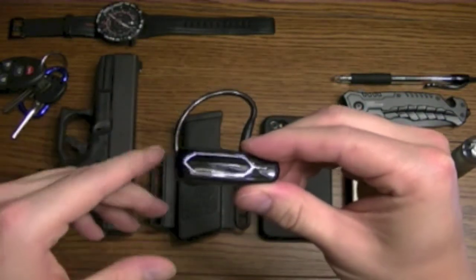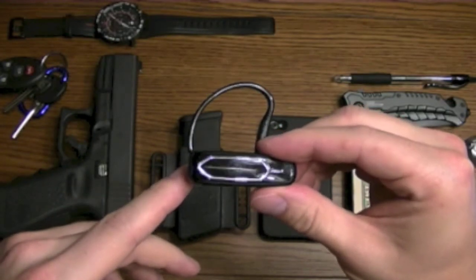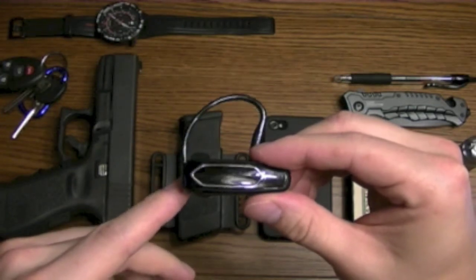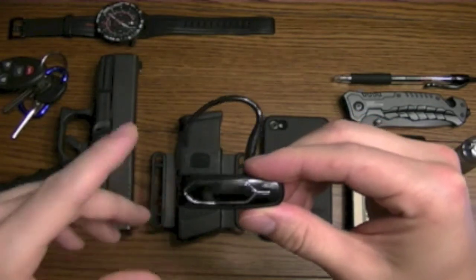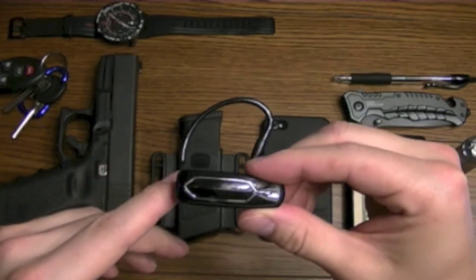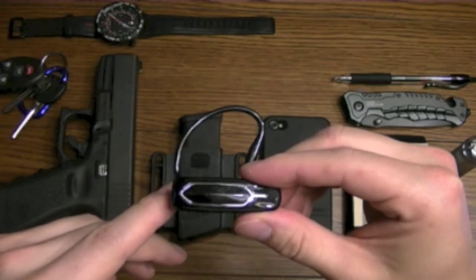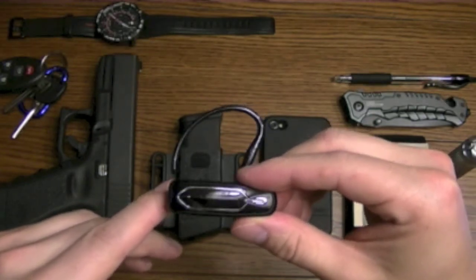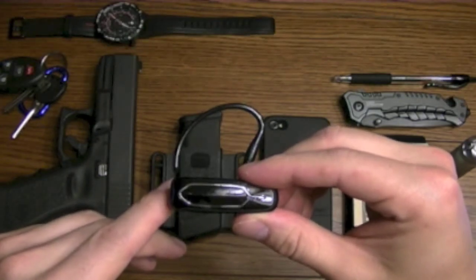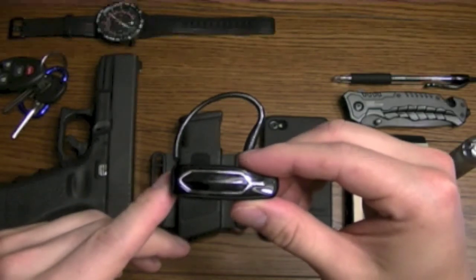I have used Jawbone and Motorola and a few other ones, and I just wasn't happy with those brands for various reasons. But the Plantronics has this over-the-ear clip, and it pulls the headset to your ear very well and makes hearing the person on the other line much easier. So it fits very well and I really like it. I carry this with me every day.